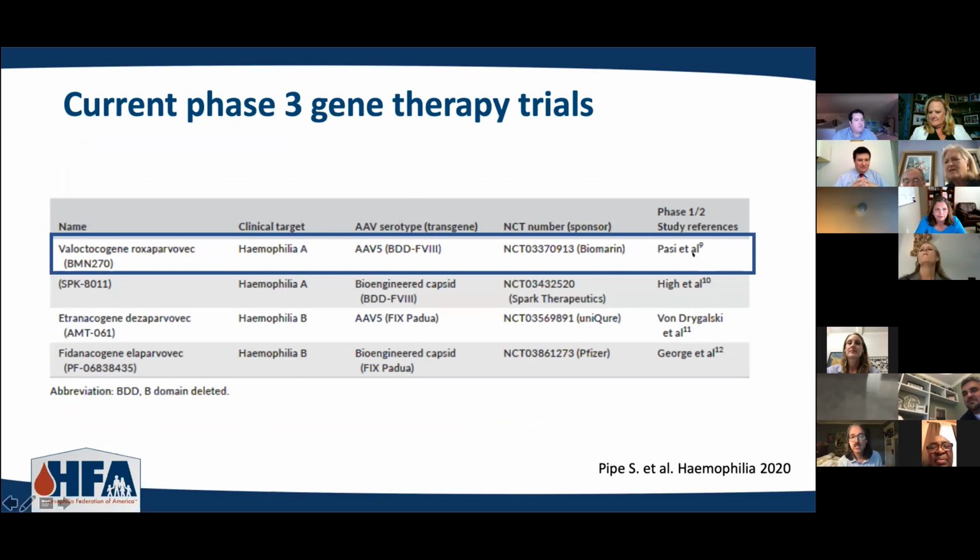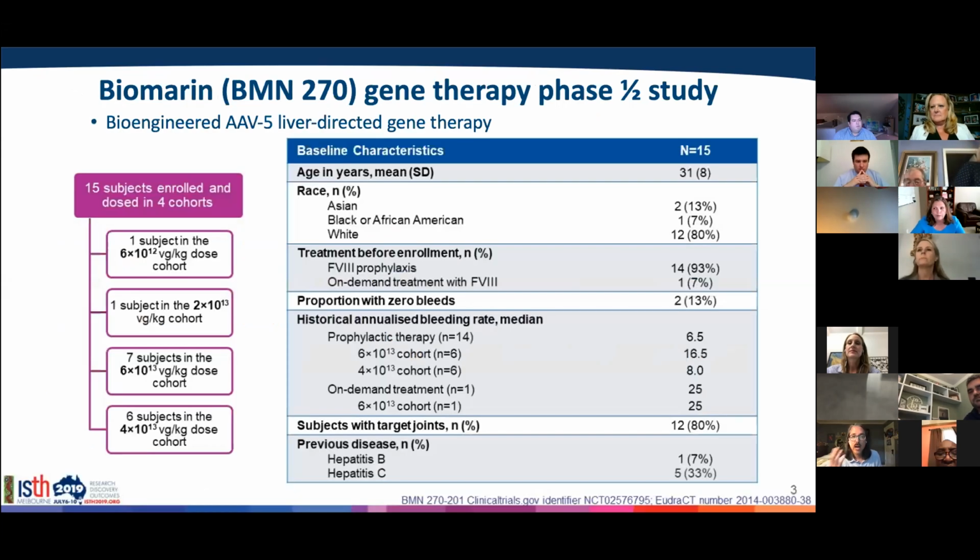And Dr. Passy has been the one that's going to present the data. And you're going to see more data at the WFH and ISTH meetings. They haven't released a lot of this data, so we're waiting for that update. So Biomarin gene therapy is a phase 1. It's not a phase 1/2. It's a phase 1/phase 2.